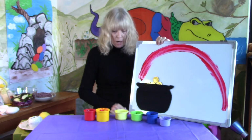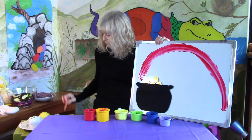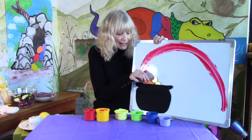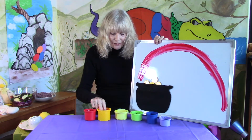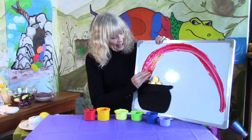I'm not going to have orange unless I put the orange egg in. Where's my orange egg? Oh, here it is. Orange egg. You're going to be magic. Pop it in the pot. There it goes. Now, it can give me its orange colour. Here we go. Right from there. Up, up, up, up, up.